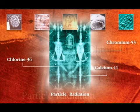The image on the shroud has been scientifically proved to be caused by radiation. There is no paint on the shroud whatever. It is caused by radiation, nuclear radiation.